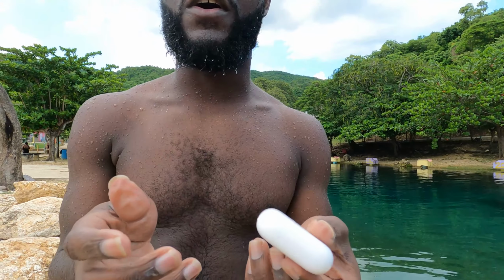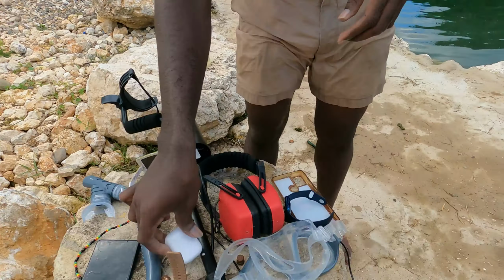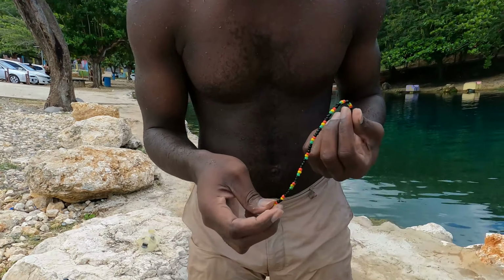So, you know? I'm gonna try this. I don't even know how to find this. And the next thing I found was an anklet. And I did find some local money and some bottle caps, but I threw them away there. I never kept them.